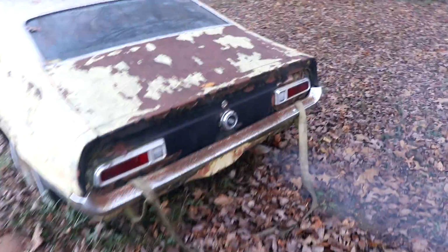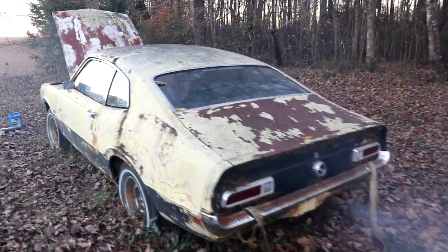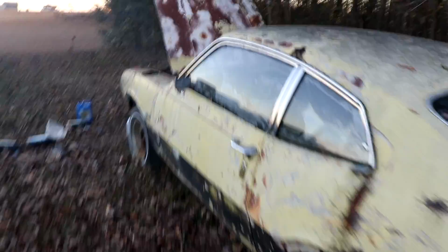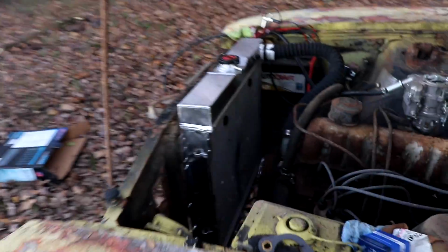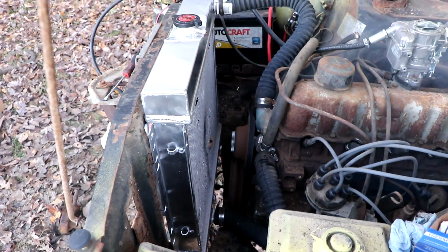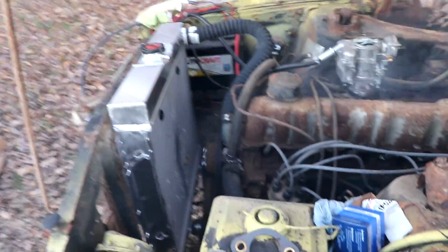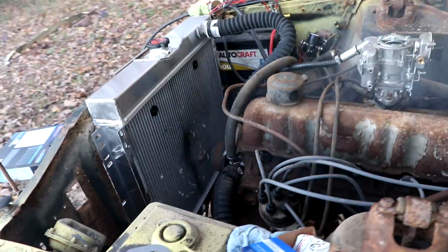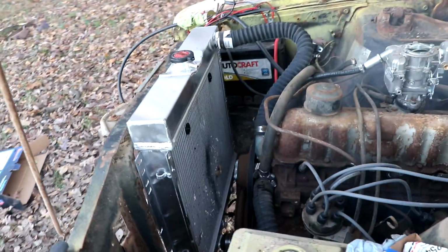But now we can let it sit here and idle. And that was really the biggest goal for this video, is to make this thing where it could sit here and run. I don't want to put it down in gear. I still need to hook up the transmission cooler lines. And I don't think they'll fit with our radiator currently, so I'm just probably going to route it to an external cooler or something. I don't really know yet. But yeah, we're shredding the belt, but hey, it works.